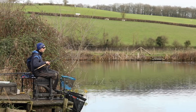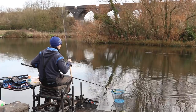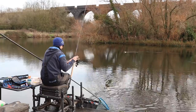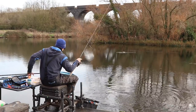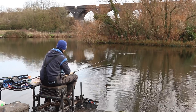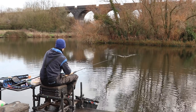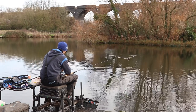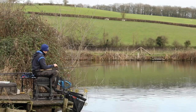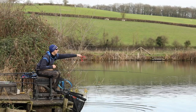Ooh, another perch. Ooh. Look at that. These fish love it when it gets a bit cold and clearer. You finally catch these proper great big perch. Some of them in here are 3 or 4 pound. That one's not quite so big, but still a decent fish. Keep the bait going in, might be another one there.